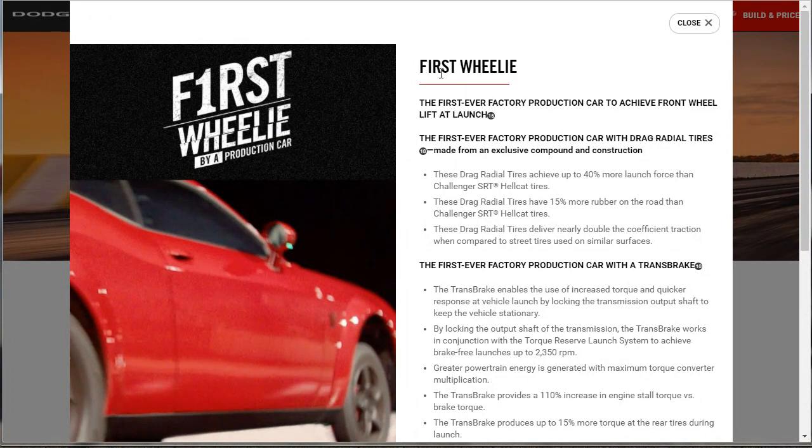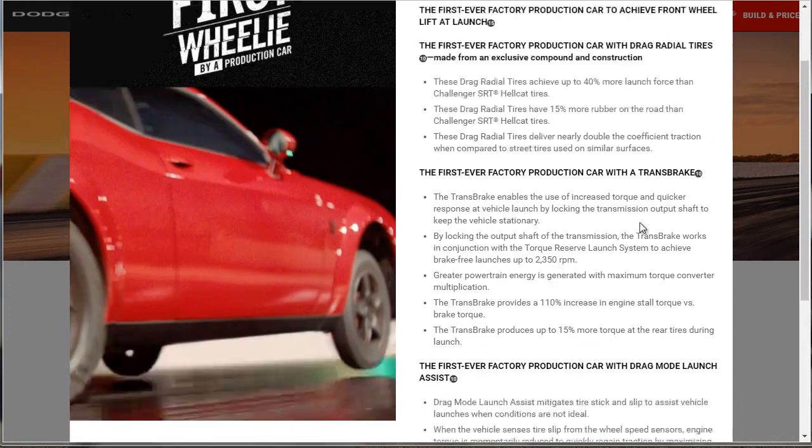This is the first production car, factory production car, to ever achieve a front wheelie, because those back drag radials dig so well that it pulls the car up off the ground. I believe that video is floating around somewhere on YouTube. I think it's an official Dodge video where they show that. And so I'm sure you could do a search for that and pull that video up.